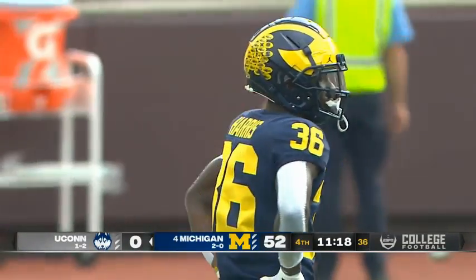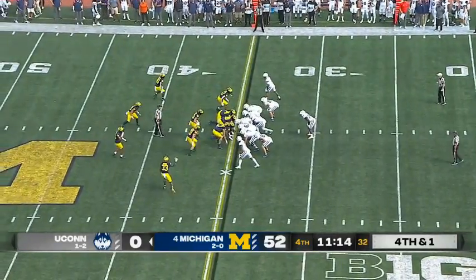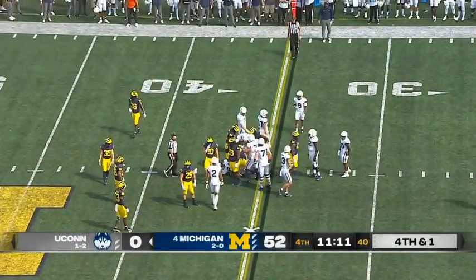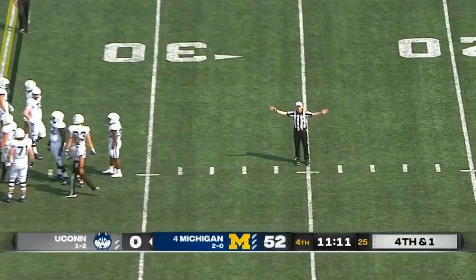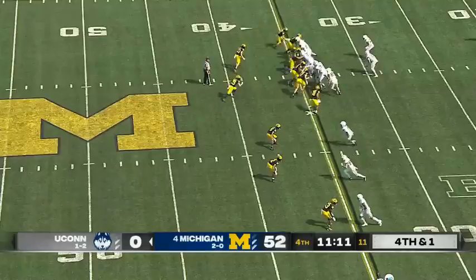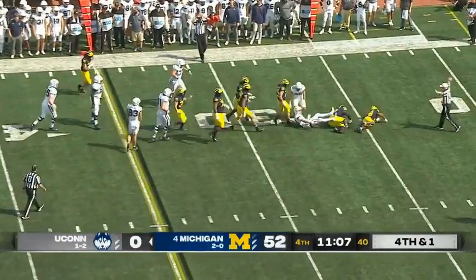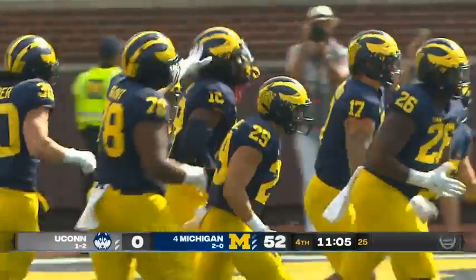Dejon Harrison on that end around, just short of a first down. So UConn tries to get lined up to quarterback sneak it. I'm not sure they were set. And as a result, 30-second charge timeout, Michigan. It's been all run with Caleb Millen so far. And he'll run the option, it looks like. Hold on and get thrown for a loss. And it is a turnover on downs as Michigan.